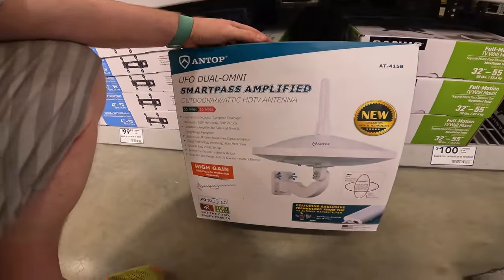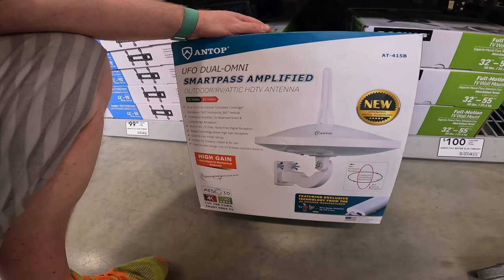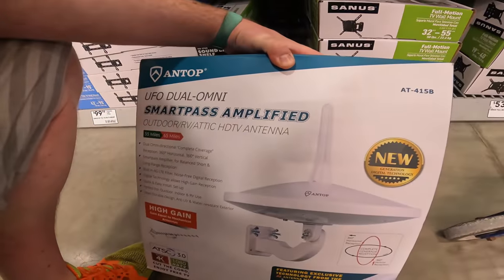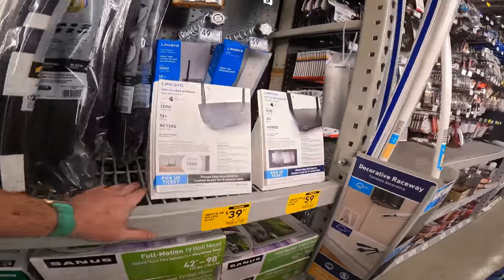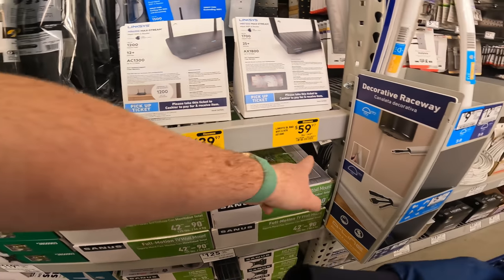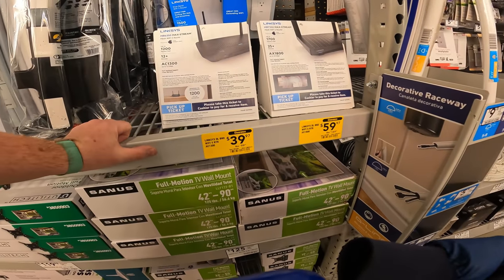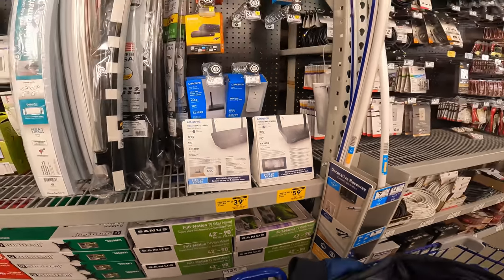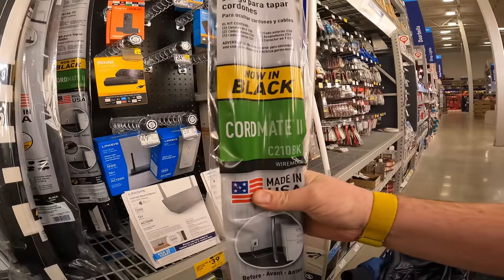Smart pass, outdoor attic HDTV antenna, 55 to 65 miles with high gain. Item on this is 144-9136. You even got clearance on your Linksys systems, your dual band Wi-Fi router, the 1300 and 1800, so 150 down to 60 and 100 down to $40. The MR6350 and the MR7350. Oh, cord mates are down to $6.